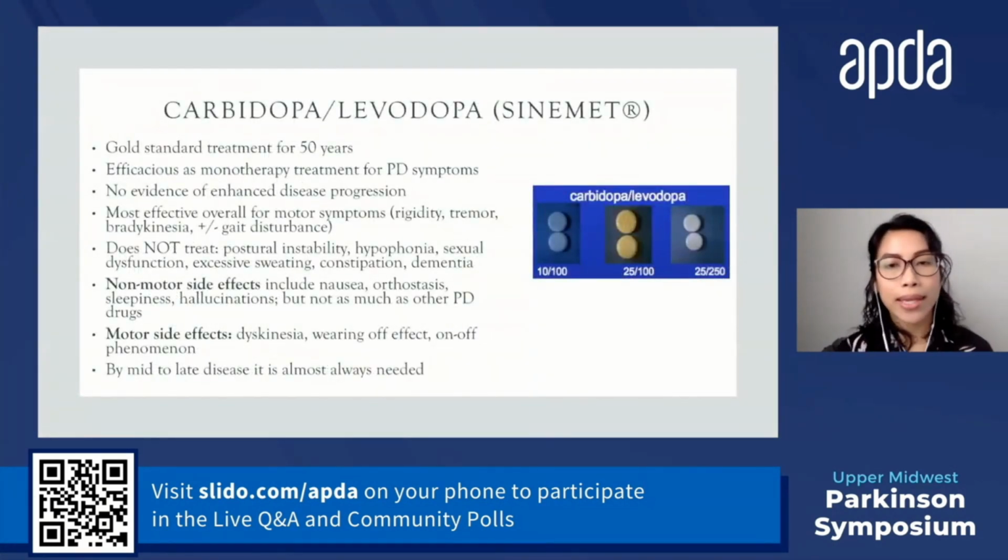So let's delve into medications now. This will be the bulk of my talk today. Carbidopa Levodopa, the other name for it is Sinemet, is the gold standard treatment for motor symptoms of Parkinson's disease, and it has been for the past 50 years.